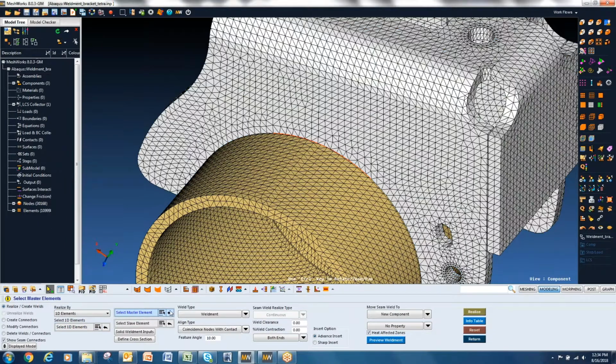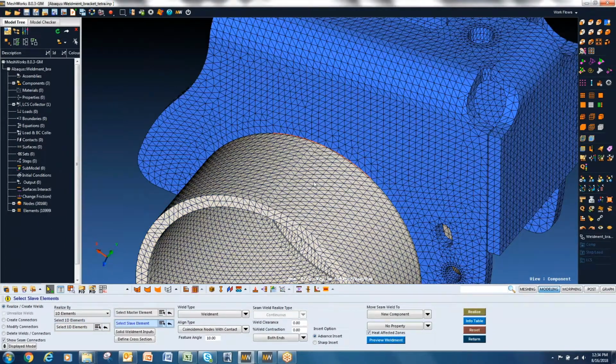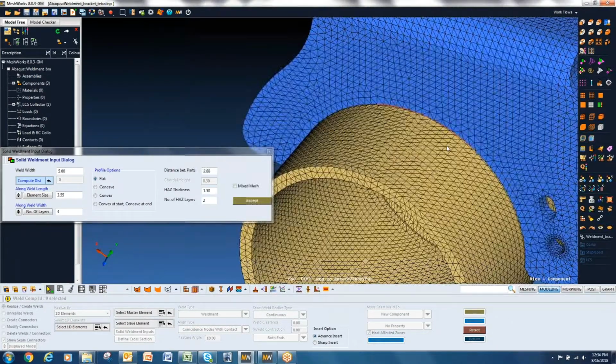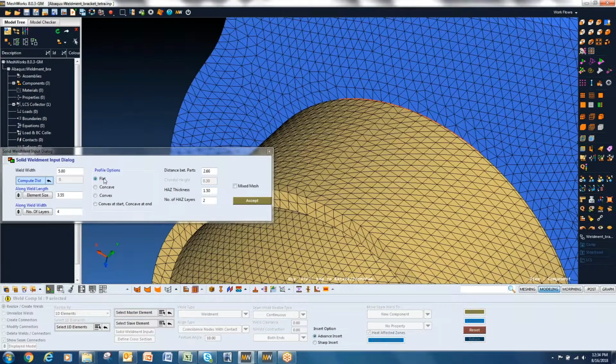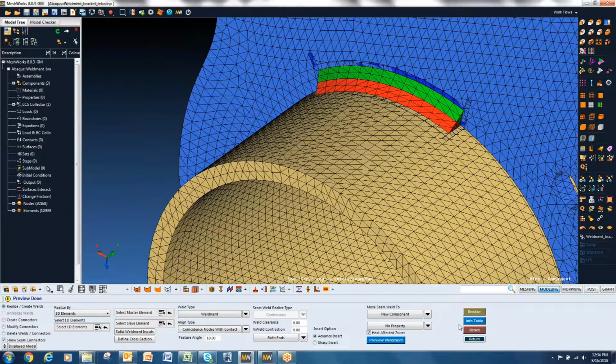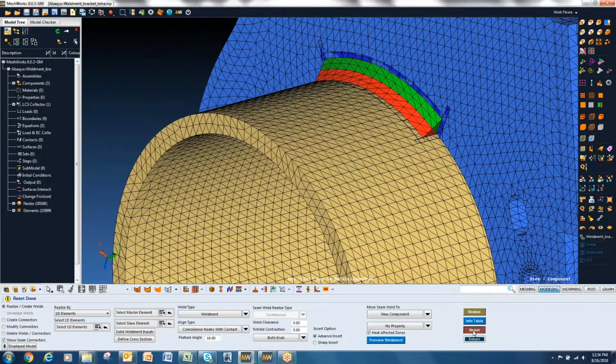So now we're going to switch to a different type of weld to where we can also just have a rigid one-to-one connection. I'm going to click on Realize. And now you can see how the tool is nicely creating a one-to-one connection. You can see how it's creating a nice one-to-one connection joining the parts together. I'm going to reset that, and now I'm going to show you a different methodology.